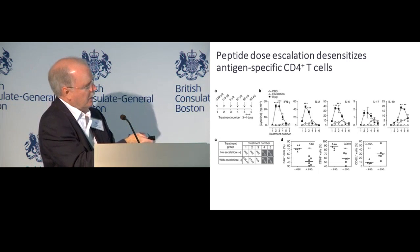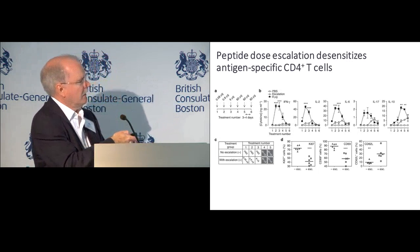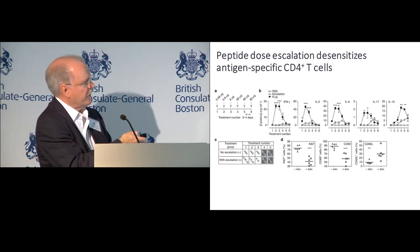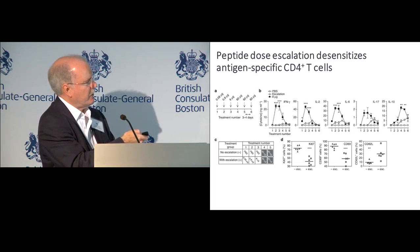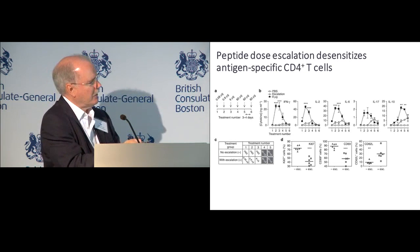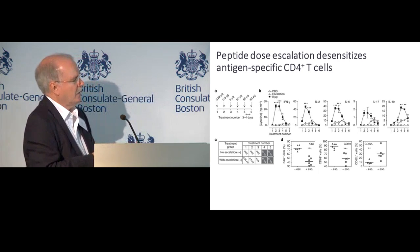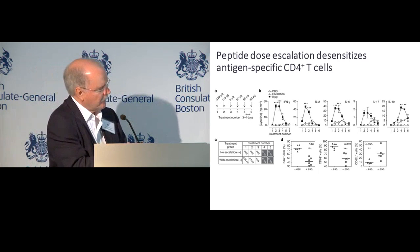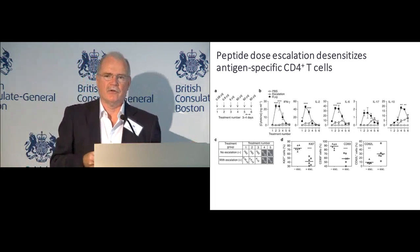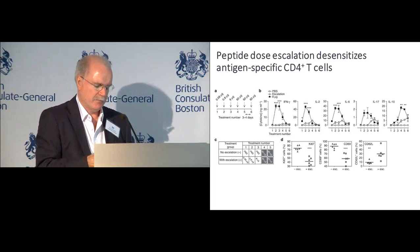this rapid cytokine production here can be prevented by starting out at a lower dose and escalating up to even a higher dose of antigen. And with the dose escalation, you don't see this burst of gamma interferon, IL-2 or IL-6, and yet the IL-10 still goes up towards the end. Furthermore, following the dose escalation, these cells become relatively resistant to expression of activation markers.